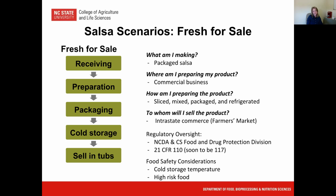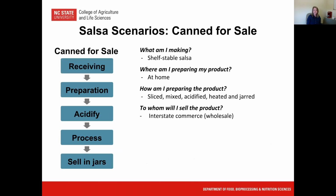Right, so let's look at the third scenario, right? This is canned for sale, right? In this case, what are we making? We're making a shelf-stable salsa. And where am I preparing this product? I'm going to make it at home. In this case, remember, acidified products can indeed be made at home. They're considered low-risk products, okay? But keep in mind, you could indeed make this product at a commercial processing facility.